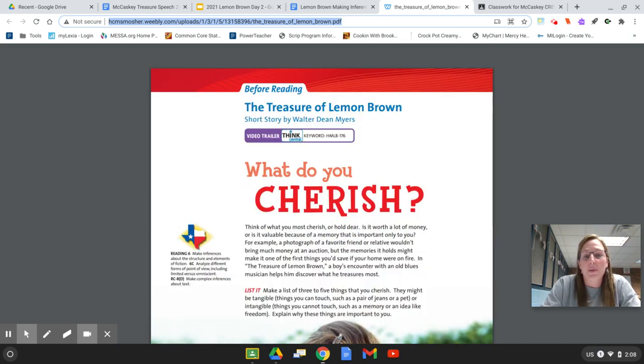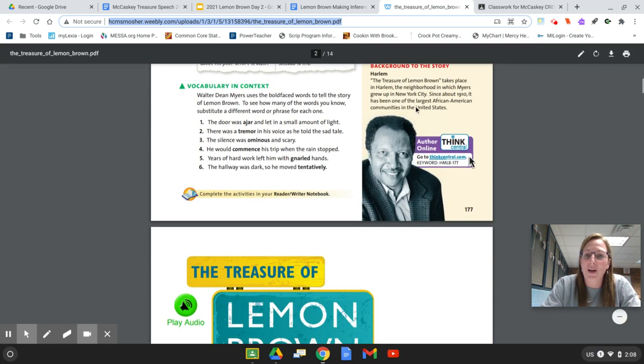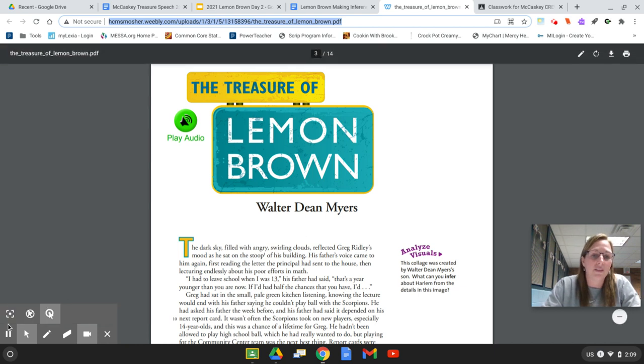And it says The Treasure of Lemon Brown. And then it says, what do you treasure? And we're actually going to scroll and roll down. You'll see Walter Dean Myers right here, till we get to right here where it says The Treasure of Lemon Brown by Walter Dean Myers.